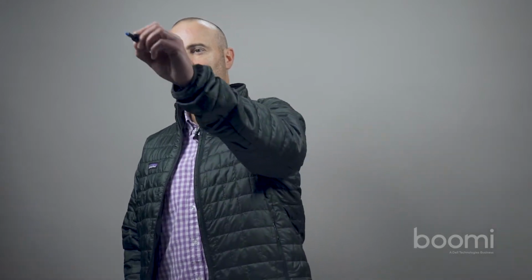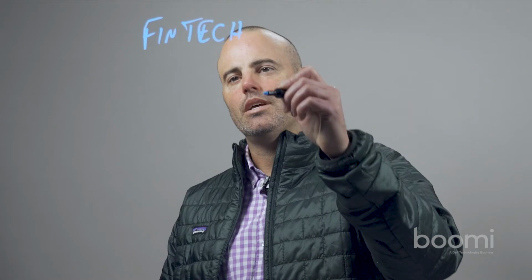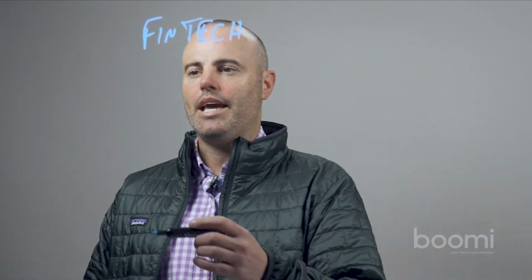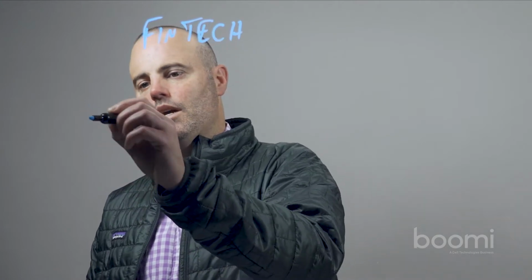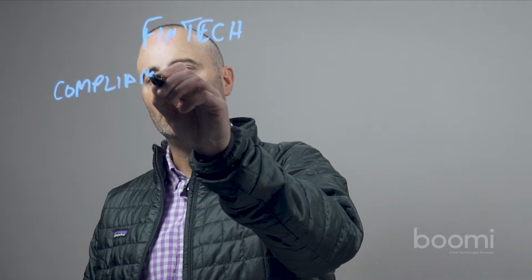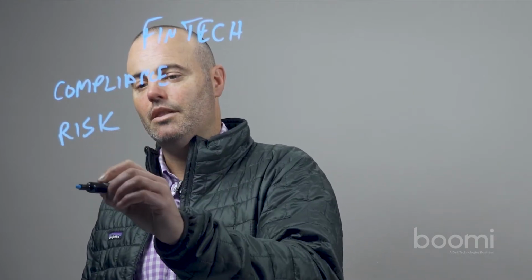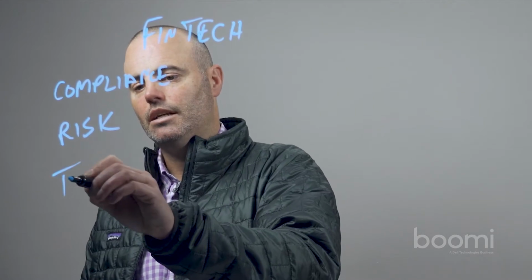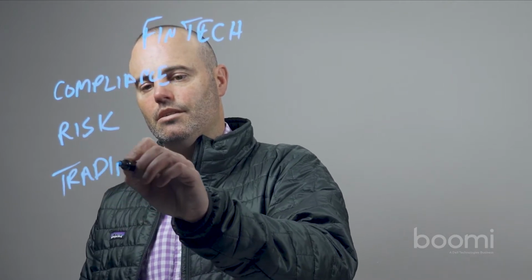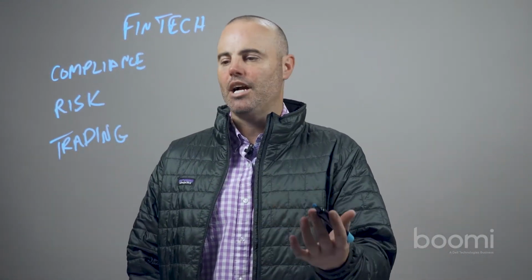So at a leading fintech company, one of the problems they had was through mergers and acquisitions, they had a number of disparate systems that basically they were running their business on. So multiple systems in the area of compliance, multiple systems in the area of risk, multiple systems in the area of trading, money trading, so literally transactions. And really the business had no way of getting access across all of these systems in any agile way.